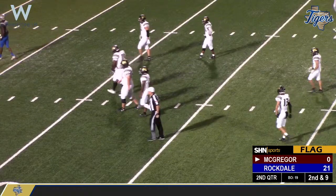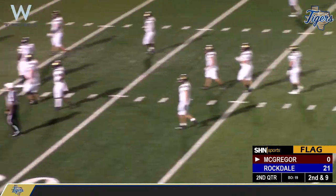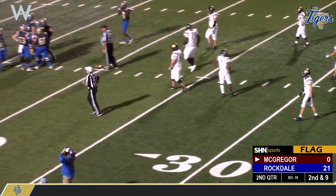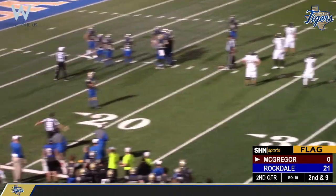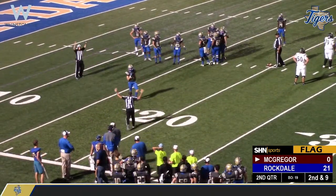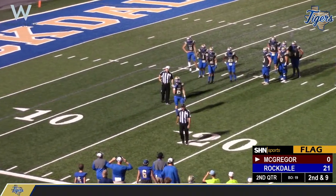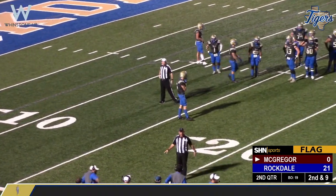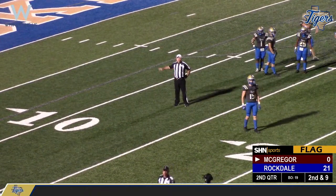Wow. Boy, I don't know. Boy, goodness. Wow. The good thing is it happened downfield, so the Tigers won't be hurt as far as down and distance so much. Back to the original line. Yeah, because that was a return, a run up to around the 50-yard line. Well, we'll be playing flag football here soon.